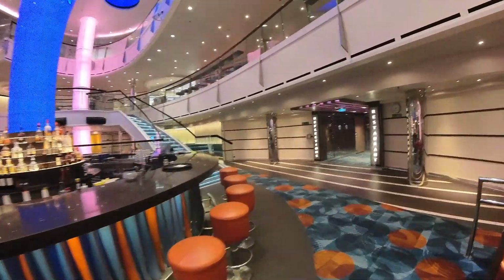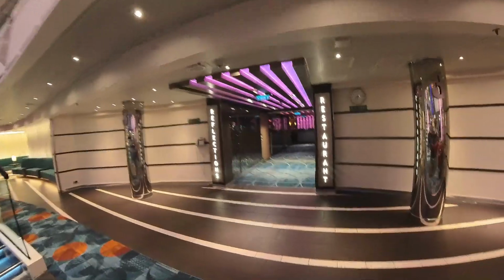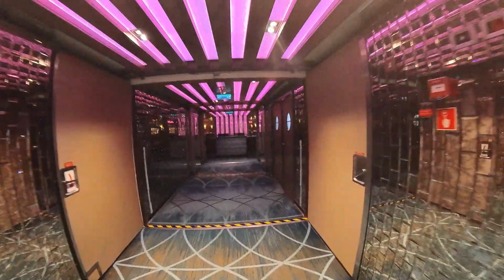I do like some of the older ships with these big atriums. We just passed the atrium bar there on the left. And we're going to take a walk back here into the Reflections restaurant.